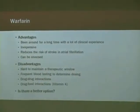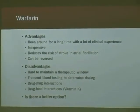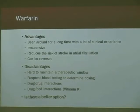Well, what are the advantages of warfarin? It's been around for a long time, longer than I've been practicing, and we have a lot of clinical experience with it. It's inexpensive, it's a cheap medication, it's generic. And we know that when used properly, it can reduce the risk of stroke in atrial fibrillation. And probably the biggest advantage of it is it can be reversed. So say you're taking this warfarin, this blood thinner, for the atrial fibrillation, and you have some type of trauma where you get injured. We can rapidly reverse the blood thinning effects of the medication.